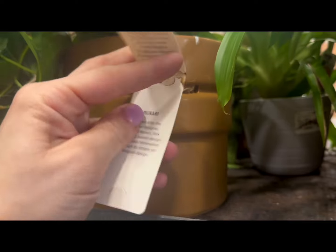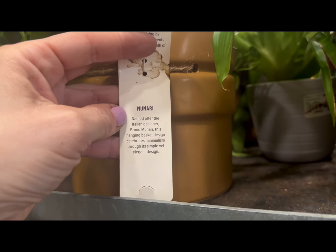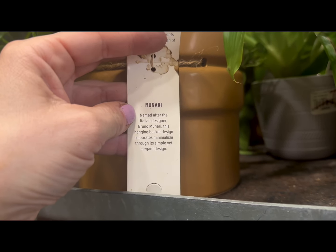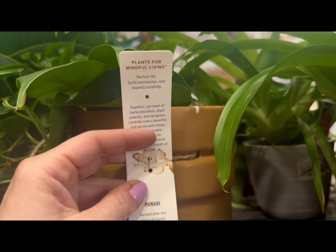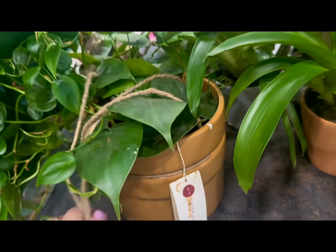Let's see if there's any additional instructions. Munari plant, named after the Italian designer Bruno Munari. This hanging basket design celebrates minimalism through its simple yet elegant design. Beautiful, guys, and I'm loving all of this accent.